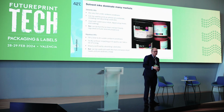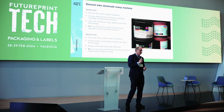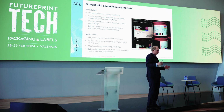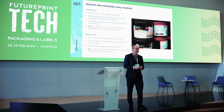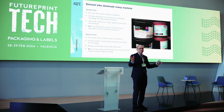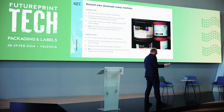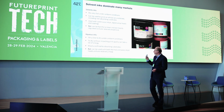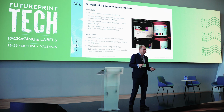We've heard an awful lot about aqueous inks over the last couple of days. It's clearly a big push that the industry is making. The reasons, I think, are quite clear. Solvent inks have a great benefit. They dry very quickly. You don't have to do anything to it. It just happens naturally. But they can be harmful, in some cases even toxic. Aqueous inks, of course, don't have any of those issues at all.